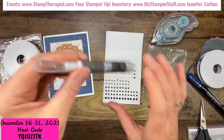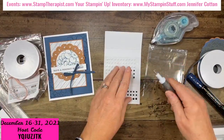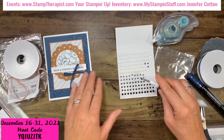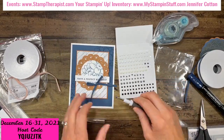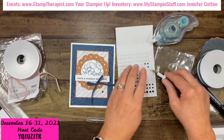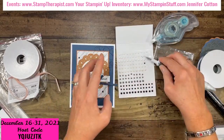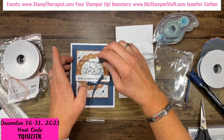Okay, so I'm going to use the take your pick tool, the pointy end, and I'll grab this large dot and place it down here in the bottom right hand corner on the designer paper, and then the 2 smalls up here in the top right.